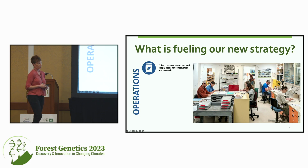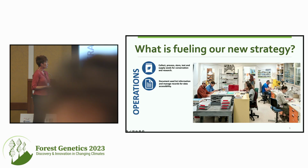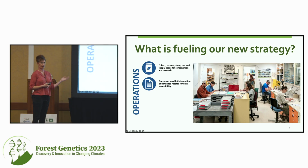So our operations, obviously our bread and butter is still collecting, processing, storing, and testing seed every year. We do almost 900 germination tests a year on average lately, and we've added some X-ray machine technology. We've been investing more in non-destructive testing so that we don't have to destroy seed samples, especially for valuable research. So we ship out seed orders again. We said we supply about 100 seed lots a year, and last year we supplied 76 different species and over 570 seed lots.